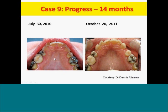So this is where she originally started, and this is how much space has been captured after about 18 months or so. So what is it telling us? What it's telling us is that the body has that template. That template is encoded by genes.